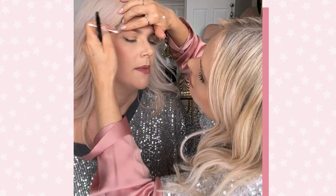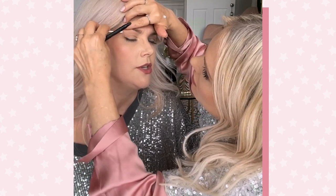Obviously holding a mirror, but because when you have a hooded eye, you need both hands, one to pull it taut, and then the other one to actually line. Yeah. How am I looking? Yeah, looks good. Looks really nice.